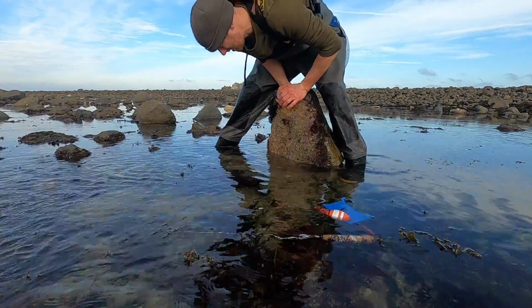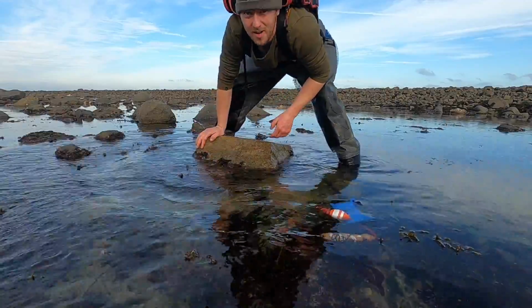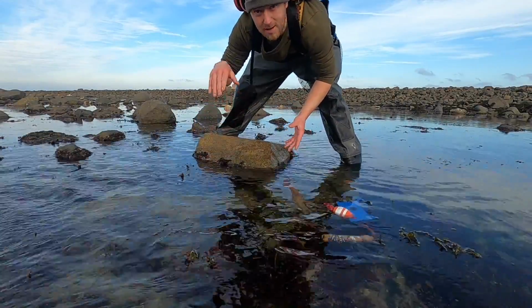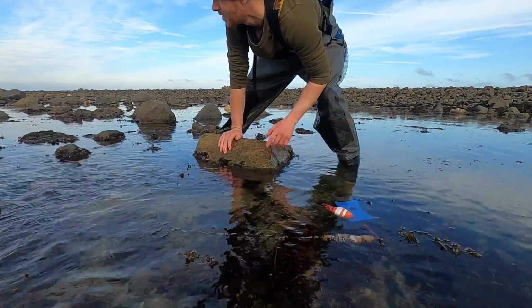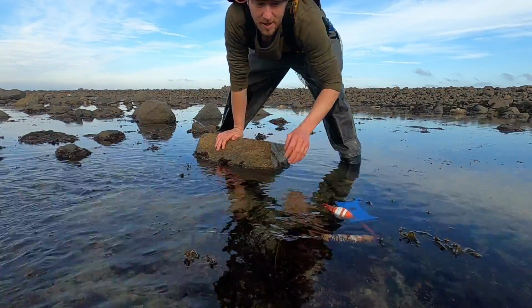Loads of sea lemons around this time of year. What I'm doing is I'm trying to find the rocks that are slightly buried but they've got a cave underneath. Usually, like when places have been hammered like this, that's where you're going to find them.